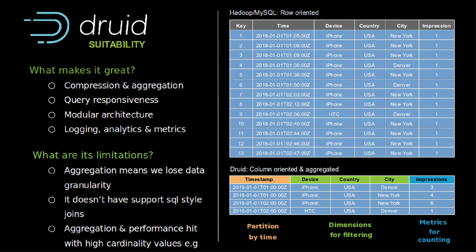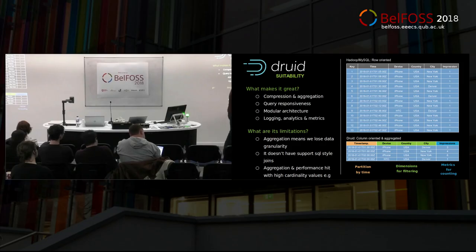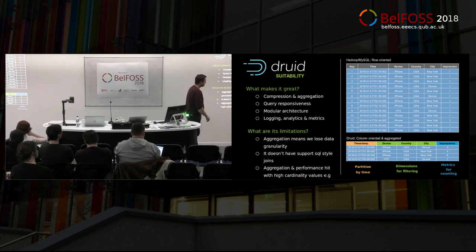It provides support for dimensions that you can slice and dice, and metrics for aggregating. So typically in our world, we will look at things like iPhone users in USA in Denver, and if I wanted to know how many people we had in our system, how many impressions we gleaned there, I can ask that question of Druid, and it'll respond really quickly, or I can go to Hadoop and get the same answer. It'll give me every single time in the day that happened, but it takes a longer time to respond.